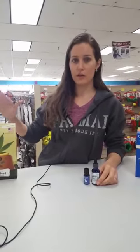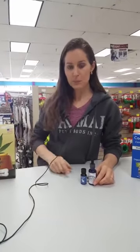The other big difference between hemp-based CBD and a marijuana-based CBD is that a marijuana CBD, which again, no retail store can carry, it is regulated. The marijuana-based CBD is completely regulated. It has to go under all these tests and scrutiny, and they have to verify the product that it is what they say it is.